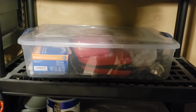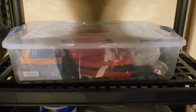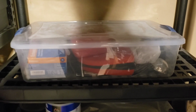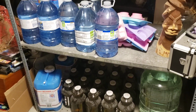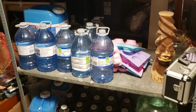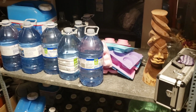And here is our medical kit. So I will probably do another video on medical kits that you can put together, but this is ours, and it's just got gloves and some medical supplies in there. So here's our water that we keep. So I fill up all those jugs on the bottom once a year, and then I will empty them once a year and refill them with fresh water.